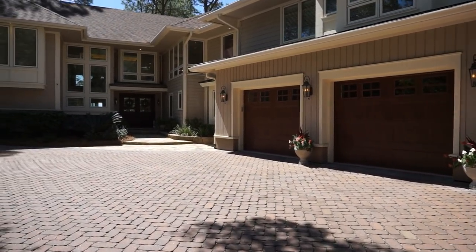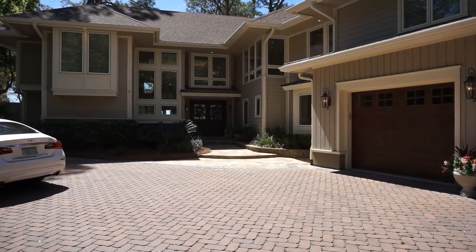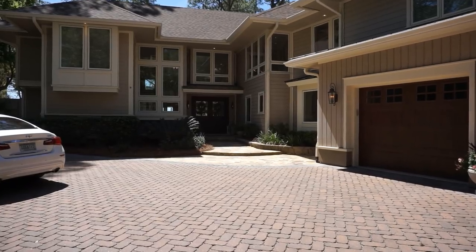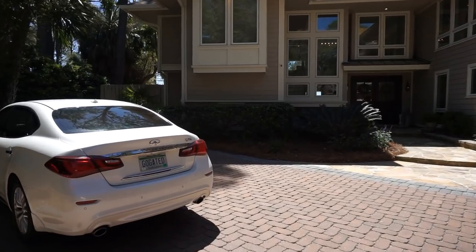Beautiful carriage lights. The house has the rough sawn cypress exterior with a semi-transparent stain. It has been completely renovated and is a marvel. I'll try to keep my oohs and ahs to a minimum.